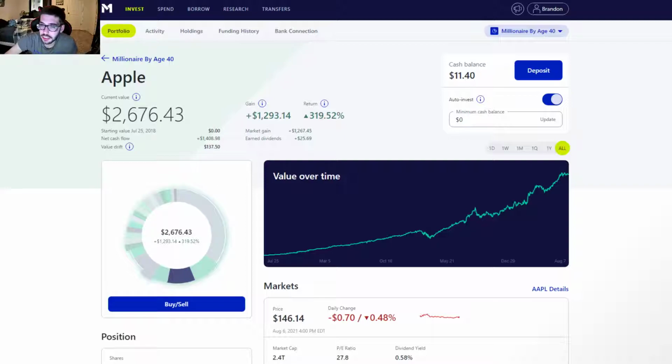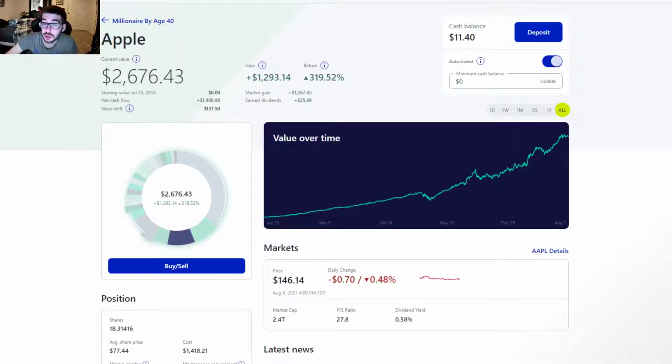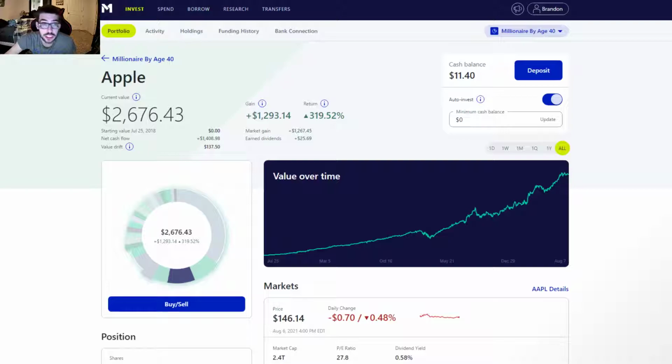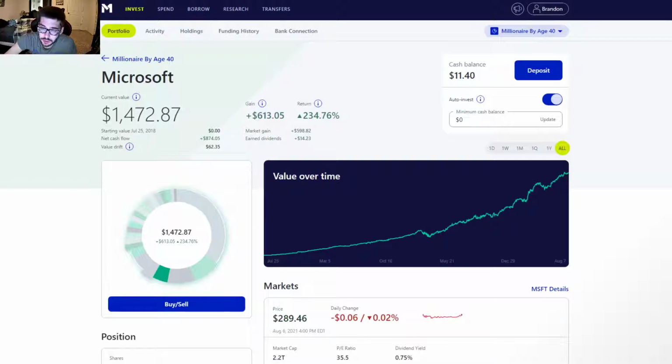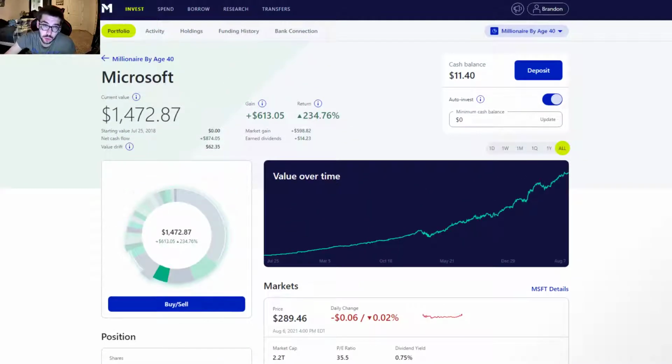Total market gain here of $1,267 and $25 in earned dividends as well, which is nice. So the return's great on this one. You see my cost basis is at $77.44 a share, 18.31 shares. Definitely like having this position in there. Microsoft up $598 in market gain, earned dividends sitting at $14.23, and 5.08 shares at $171.79 on this one. So one I've been adding to for sure.